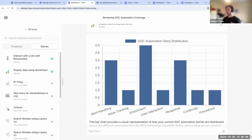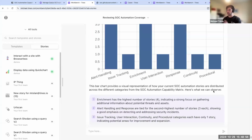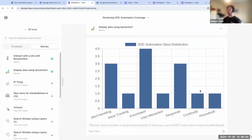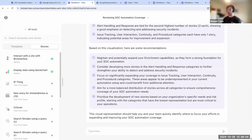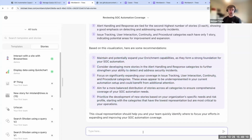Alert handling, response, also doing good. Issue tracking, user interaction, continuity, procedural. Without looking at the rest of the chat, I can very clearly see, okay, this is where I'm excelling. This is where I might want to improve on. So this is showing another benefit of Workbench here. Again, more information to help you make an informed decision on where you want to build next.